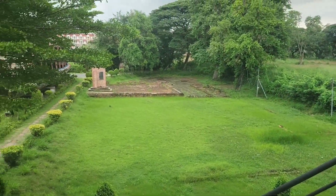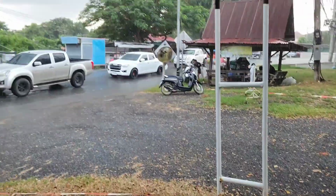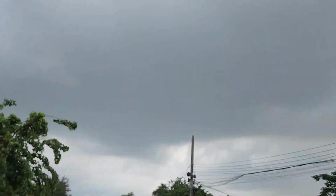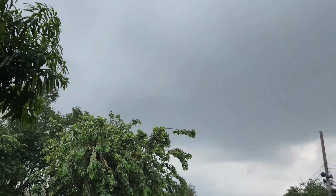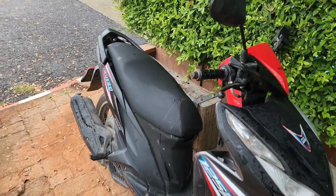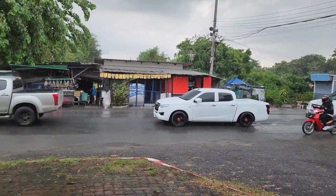Now let's see the city. No, I shouldn't have been 1 second later. I'm still dry and it just broke. Unfortunately, that will cost us time because, you know, driving with such weather on a scooter is not okay. So, time for a break.